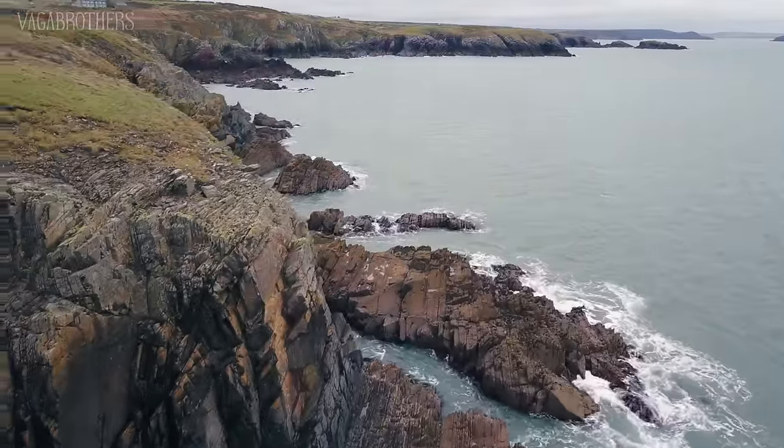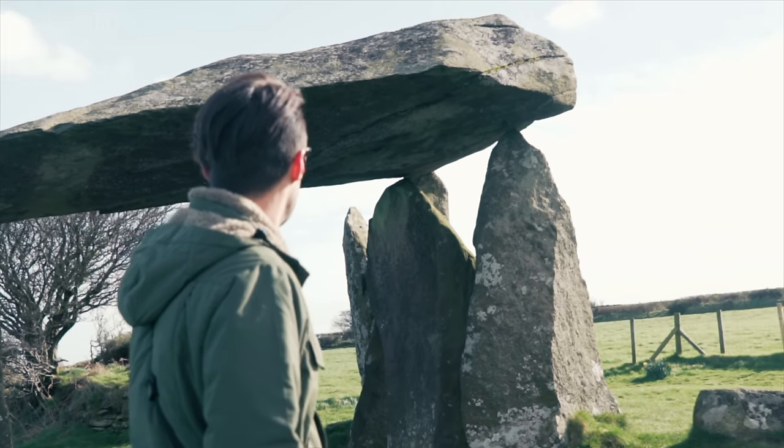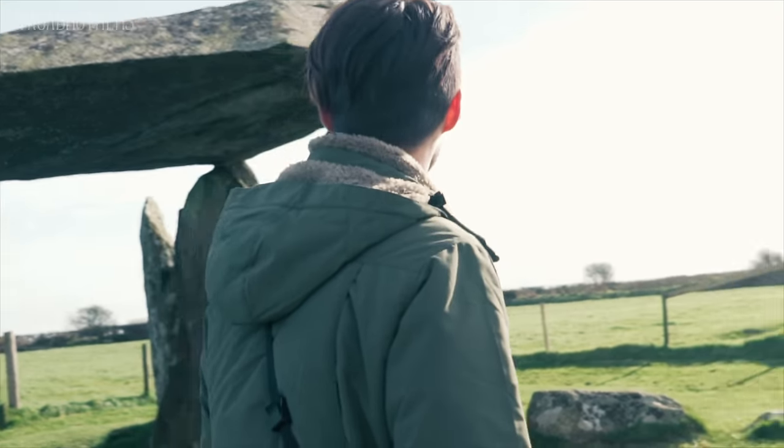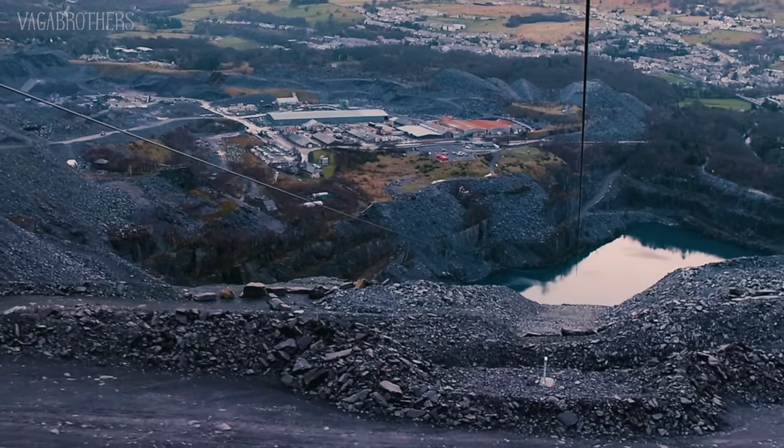One of the foundations of Vagabrothers and the Travel Channel is the idea that the world is a cultural mosaic, that every single place is a different tile with a slightly different look at the world. And I think that a lot of foreigners, at least back home in the States, look at the UK as maybe this monolithic, single culture. It's so much more diverse than people realize. We learned a lot. We saw some really cool traditions. We had a ton of fun. I mean, the world's fastest zip line was pretty crazy.